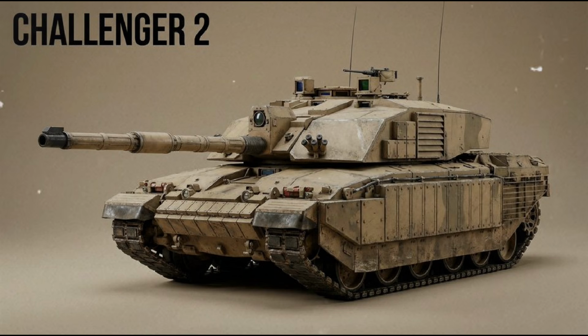Challenger 2 weighs approximately 63 to 69 tons, depending on configuration, with second-generation Chobham armor providing exceptional protection enhanced by add-on armor packages. The 120mm L30 rifled gun, developed specifically for Challenger 2, offers improved performance over the L11, including better accuracy and penetration with modern ammunition.